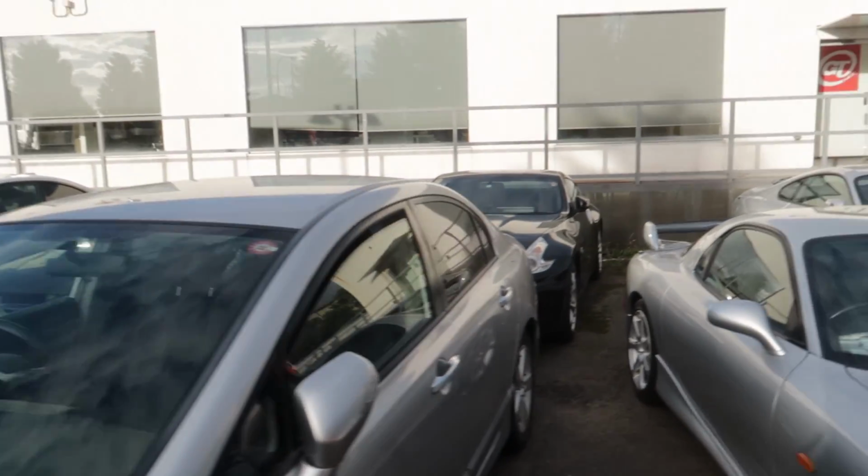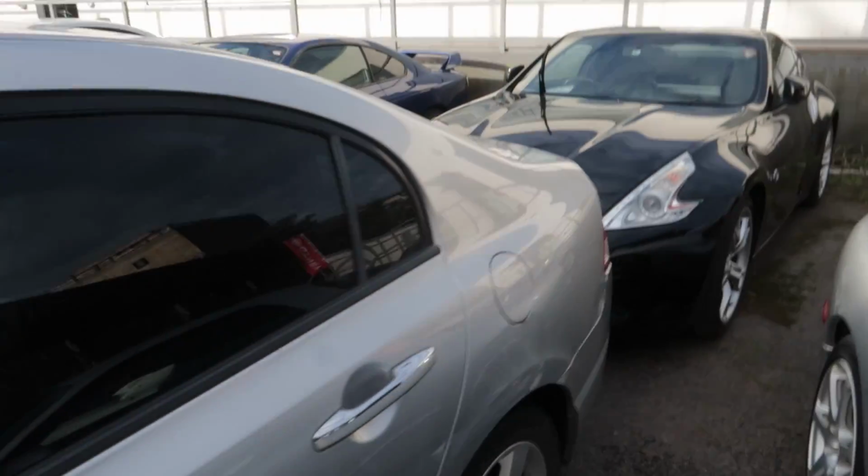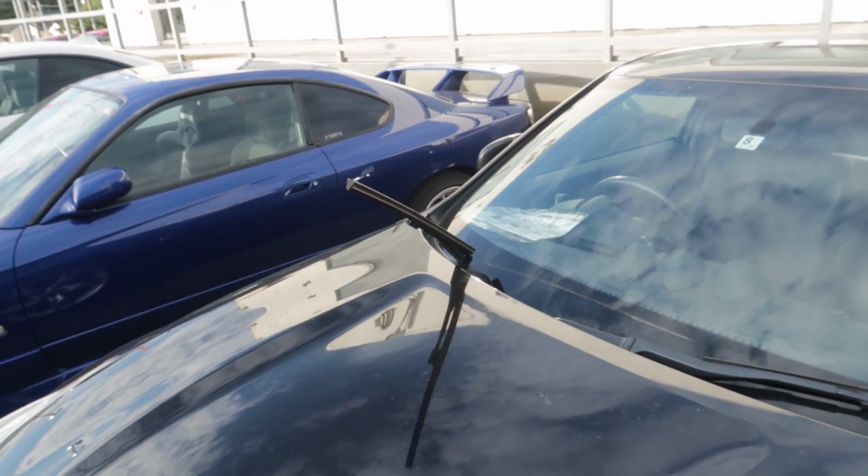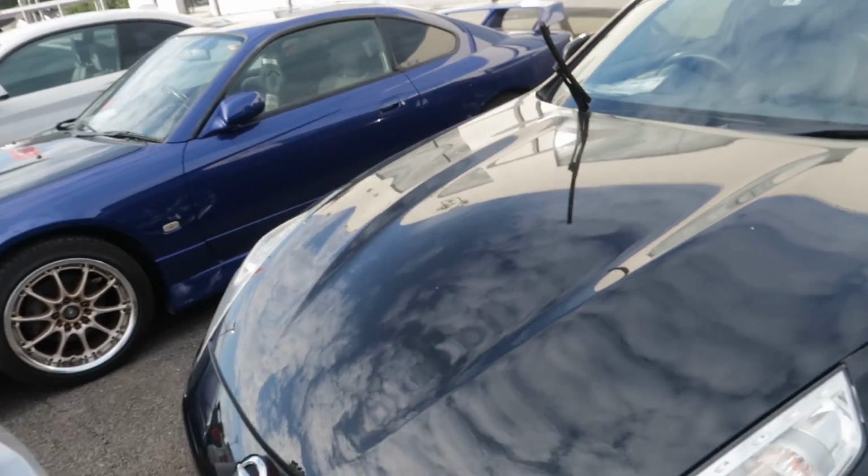Actually, I want to look at the price of this 370Z right here because I kind of have an idea of building a... Okay, they want 18 grand for this one and it's only done 20,000 kilometers. That's why they want $18,000 for that.